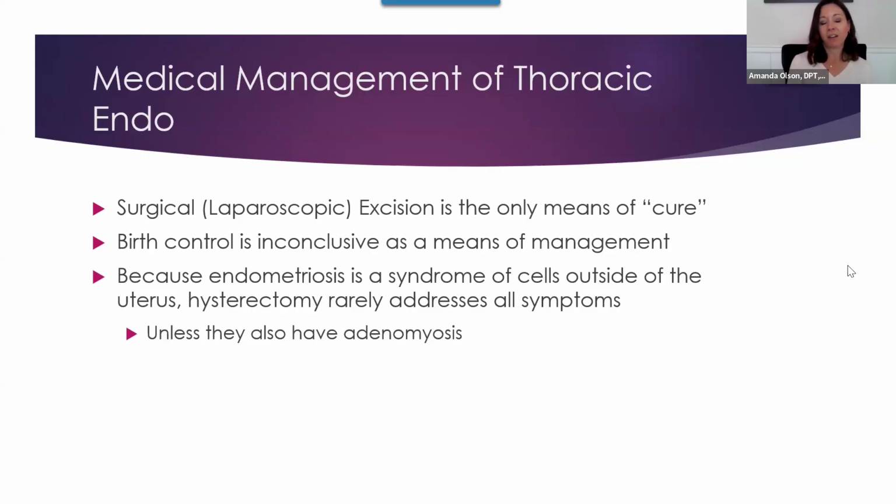And by and large, it's because, again, endometriosis is a syndrome of similar cells found outside of the uterus. So these are not the exact same, and they're not going to respond exactly the same way to a medication that's really meant for the uterus and the ovaries itself. Additionally, hysterectomy alone rarely addresses all of these symptoms.